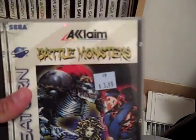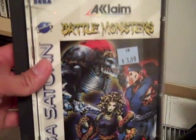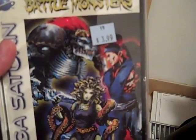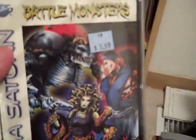I also have this game called Battle Monsters, which I got for $3.99 at Disc Replay, which is a used music CD store. It's a fun game. It's like a fighting game with digitized graphics, like Mortal Kombat or something. But the case is cracked.